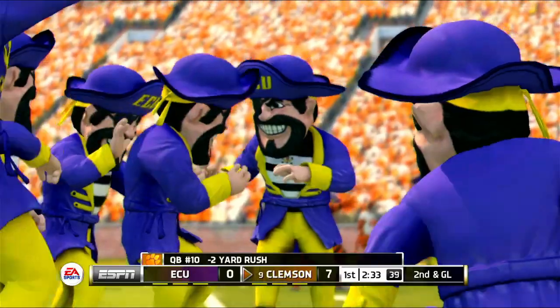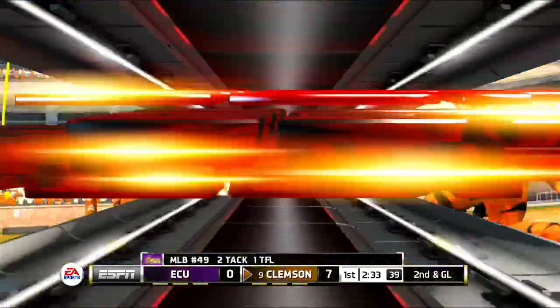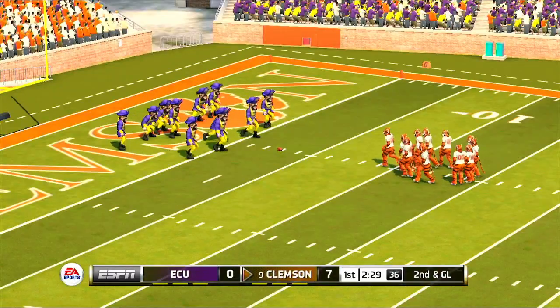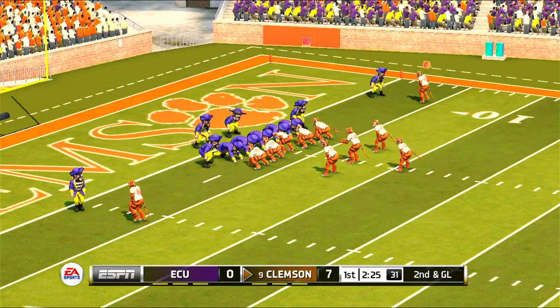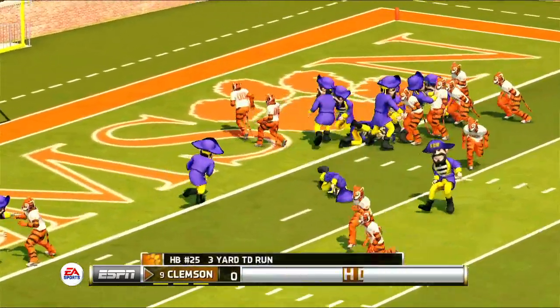Tackles him hard at the 3 yard line. And the linebacker comes up and makes a big stop. This is textbook. This is how you're supposed to play against the run. From the 3 yard line, second down. A short yardage defense here. Touchdown, Clemson.